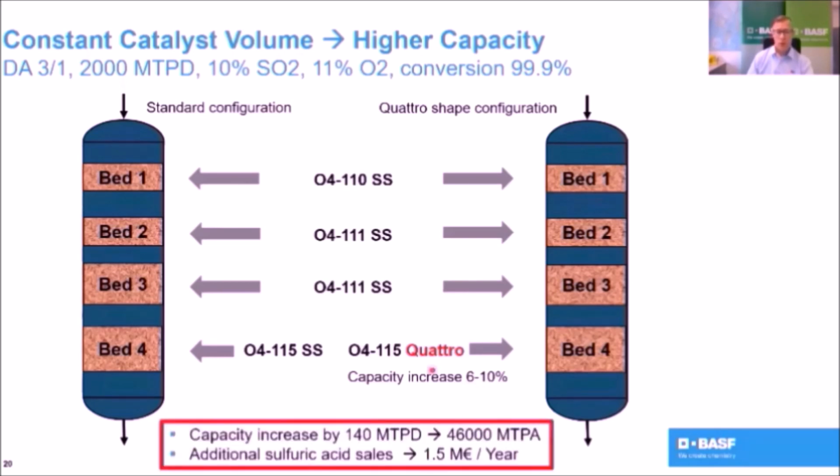And if you do a calculation based on this 2,000 metric tons unit, you can do a capacity increase by roughly 140 metric tons per day, which means roughly 50,000 metric tons per year of additional sulfuric acid you can sell on the market. This would lead to additional sulfuric acid sales of 1.5 million per year. So you see, this higher investment for the quattro shape catalyst will definitely pay off after a short time period.